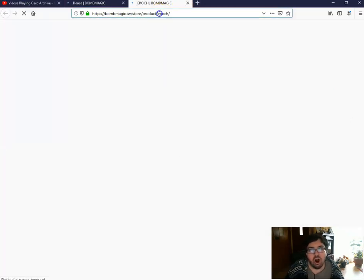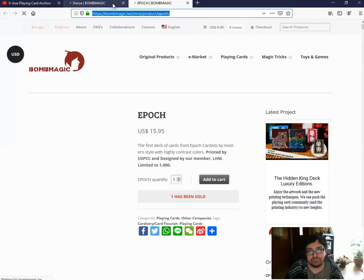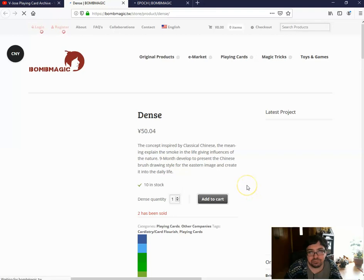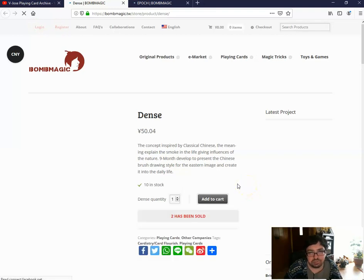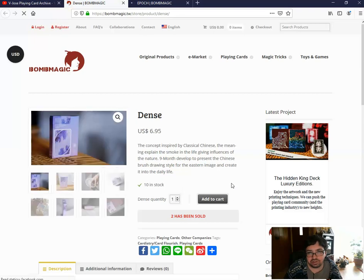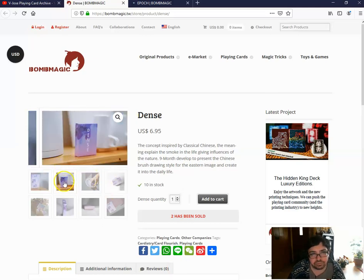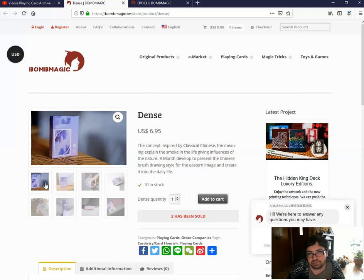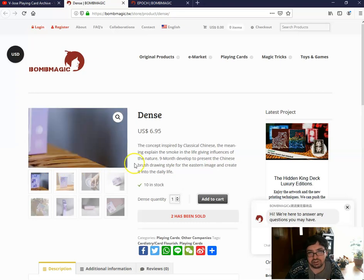Yikes. $15.95. No wonder they only sold one. I know it says $50, but that's 50 Chinese yen or something like that. $6.95 US. That's not a bad price, all things considered. Let's look at these pictures. 9-month development to present this Chinese brush drawing style for Eastern image and create it into daily life. Inspired by classical Chinese. Aha.